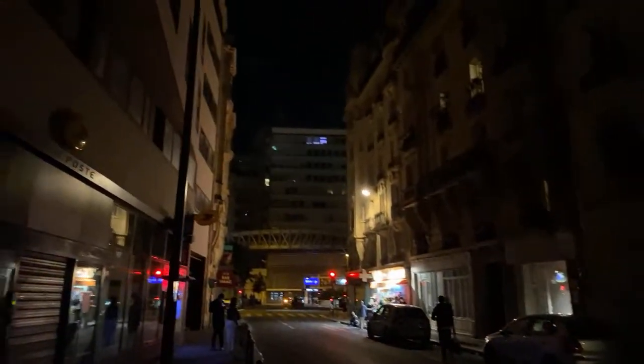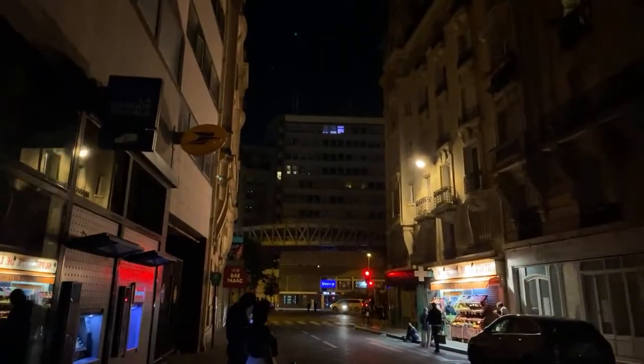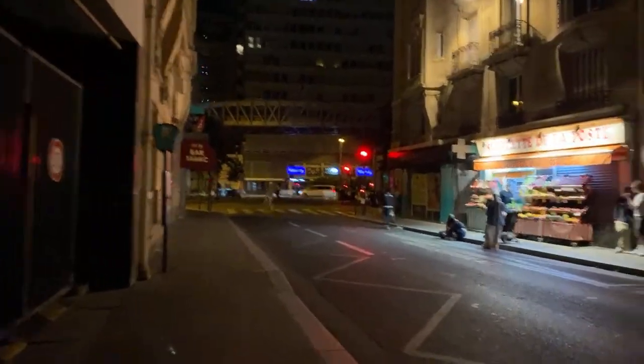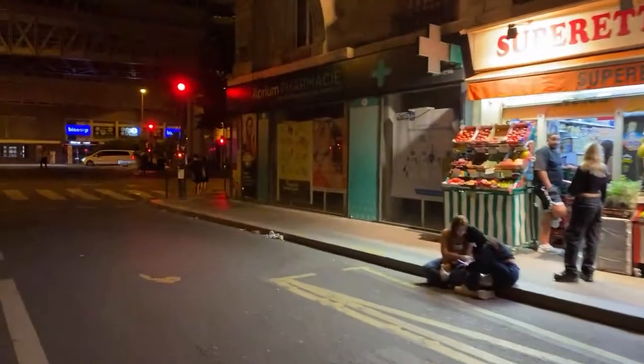Oh, guys, I think the Eiffel Tower is twinkling. I can see the reflection here. But we can't see it. What time is it? Oh, 1h02. 2 minutes past midnight. Maybe we can catch it from the next street. I will try and walk faster. But I'm not really confident that we can see it.